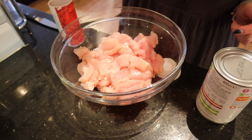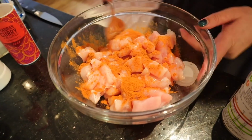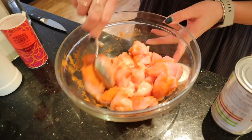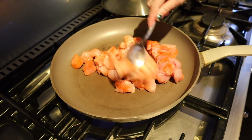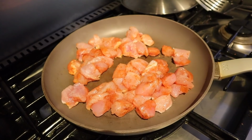And then the last recipe that I wanted to show you today is a very simple 6-ingredient curry. So for this, I've chopped up 4 chicken breasts, put it into a bowl with a little bit of olive oil and a tablespoon of the Madras curry powder, which you can see there. And then if I was really good, I would leave that to sit for half an hour to an hour, but I'm just gonna stick it straight into the pan today. You can also season it with salt and pepper if you want to.